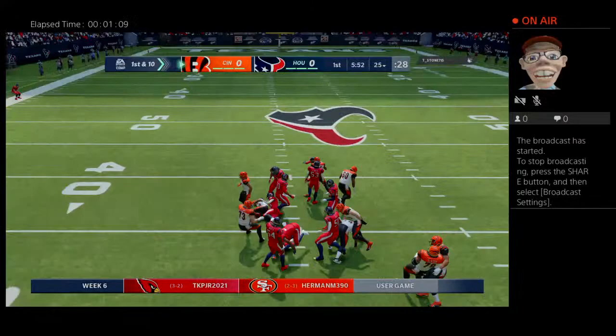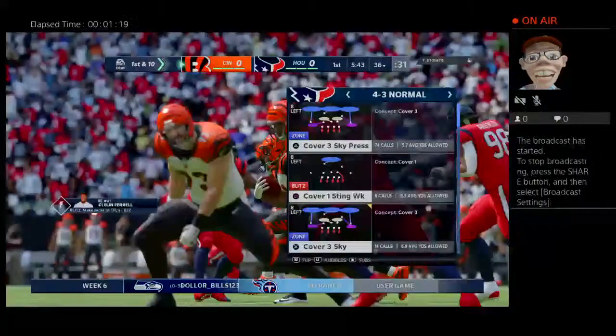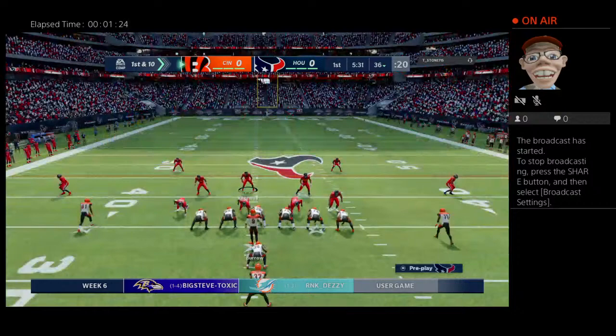Get 11 as they get a quick first down. Well, there's plenty of real estate for him to maneuver on that run, and let's face it, it shouldn't be a surprise. He's one of the better backs in the league. Had to come into this game with the idea, slow him down, otherwise it's going to be a long afternoon.